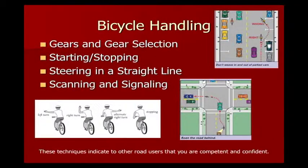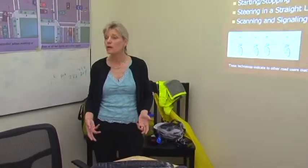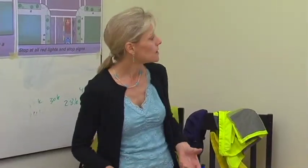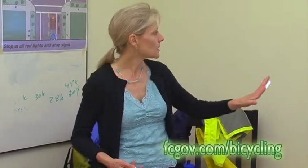We're going to talk about bicycle handling. First thing that's real important to know are your signals. Real important to signal. Just like when you're driving a car, you want to be predictable. You want to let people know what your intention is. You want to be real intentional. So you probably are familiar with all these, but we'll go over them anyway.